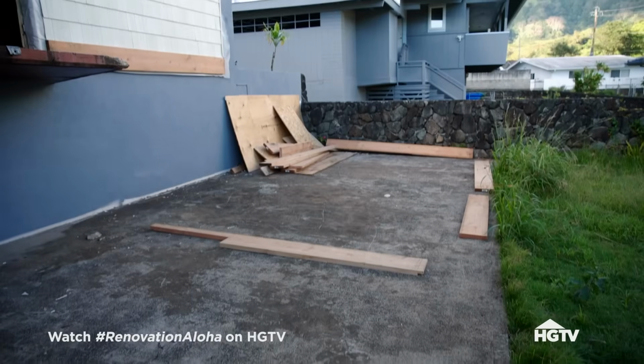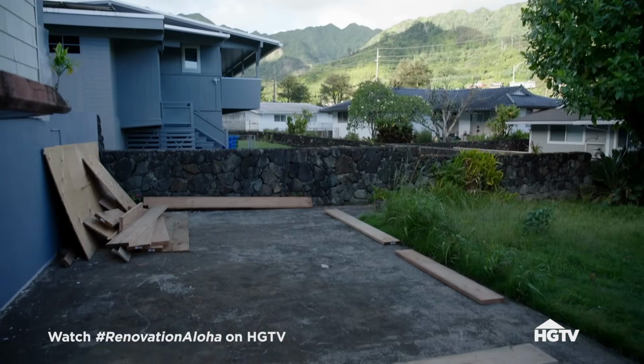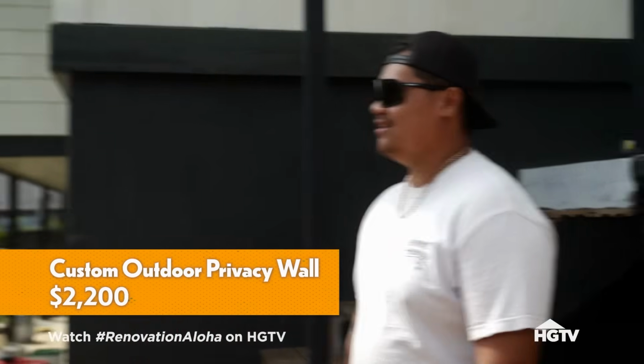Good. Even though we're not spending a ton of money on the yard because it's already in good shape, I do want to do something over here on this concrete pad to really elevate the space. I was thinking that we do just a custom privacy wall. Some wood. Right, then we can stage this as an outdoor living area. We can get that done for you, bro.